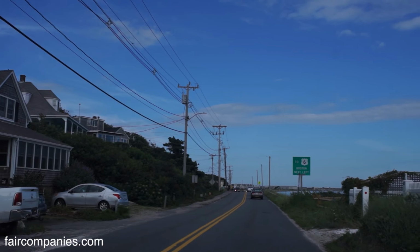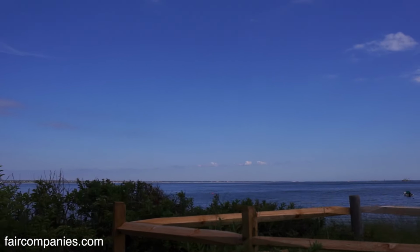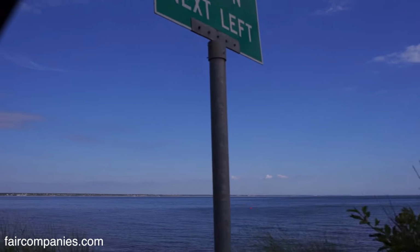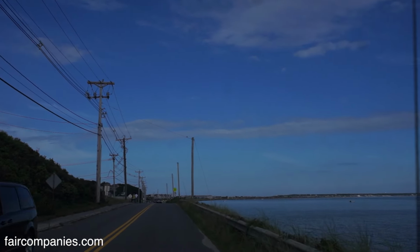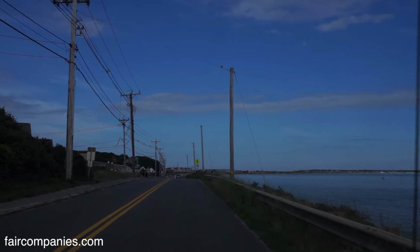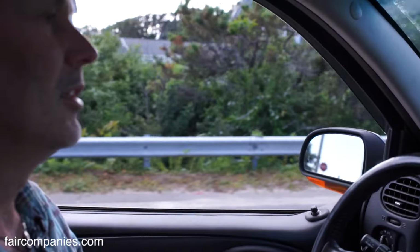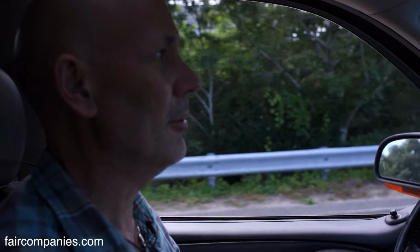Well, this is the edge of the town proper of Provincetown. As you can see, the water comes very close to the land. During storms, this water will come right over the road. Flooding is sort of a constant part of our existence here. In general, Cape Cod is losing about 3 feet of land a year.